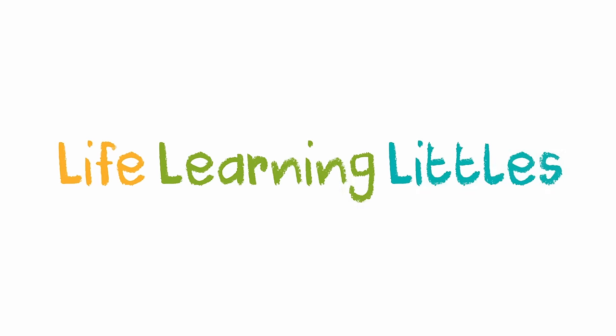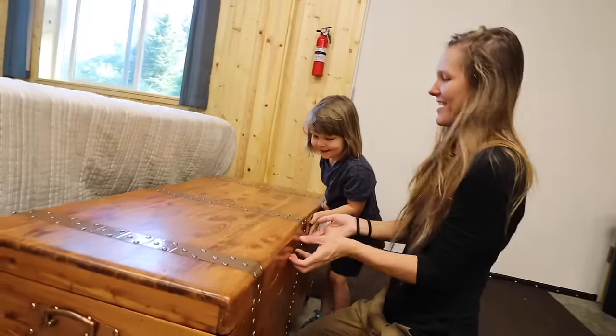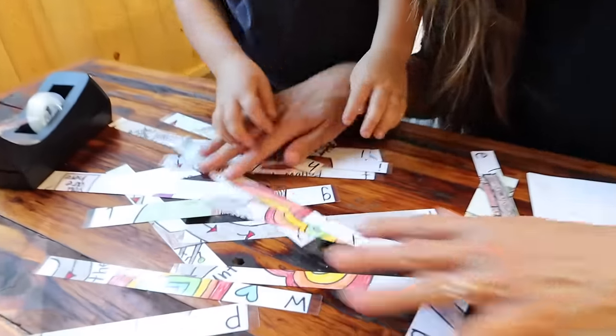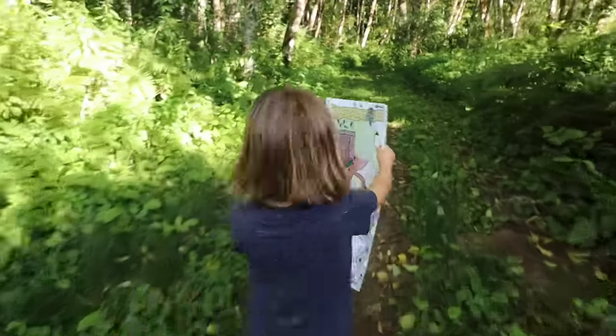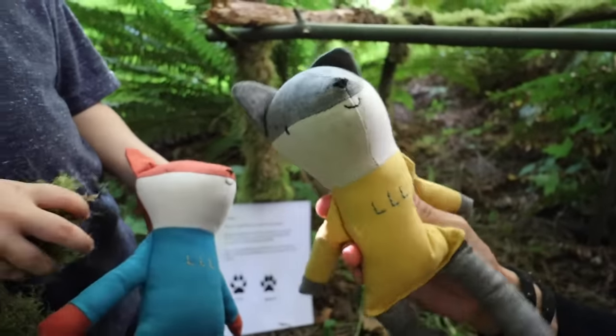Today on Life Learning Littles, my daughter River and I are in for a big surprise when we find a mysterious map hidden in our new learning chest. And where it leads, we just may find some amazing new friends.